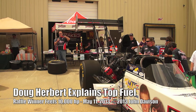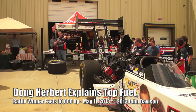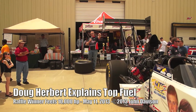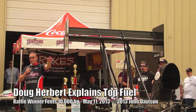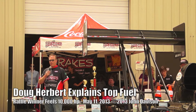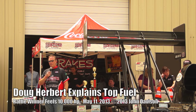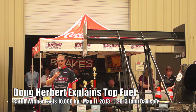I'll tell you a little bit about the Top Fuel car real quick. Now we'll start at the back, that's more interesting. These rear wings have about 10,000 pounds of downforce at about 300 miles an hour. So if you can imagine taking two cars and sitting them on the back of the car, that's how much downforce they have. A lot of that is to keep the tires from spinning going down the track. But even with that, a Top Fuel car can spin the tires with all the downforce.